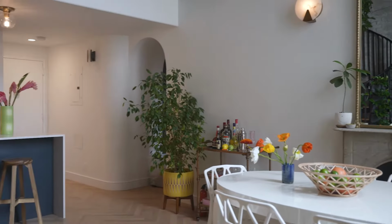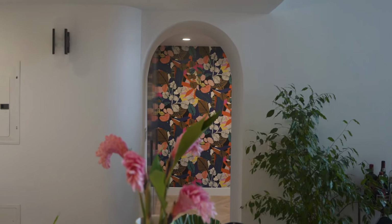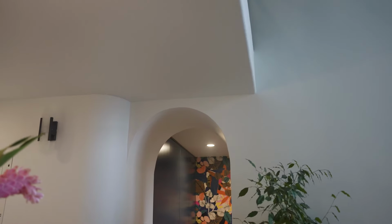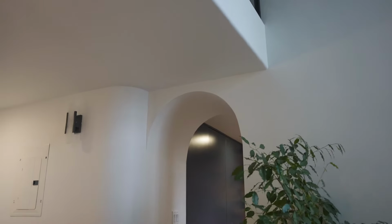So now we want to show you the last part of this house. And this part includes Olivia's bedroom, the original bathroom that the entire family shared, and a brand new laundry area. As we walk through this beautiful arch that we put in, you'll see that the wall is very thick, and it's because it used to be the exterior wall to the building. And so this unit was combined from a bunch of different buildings. Now it's actually one unit in one big building.